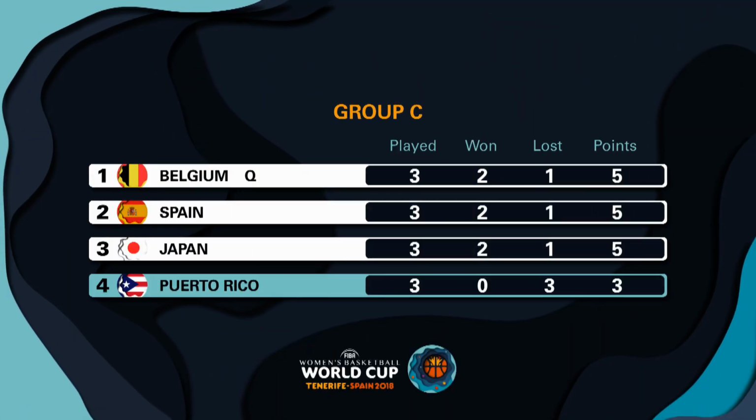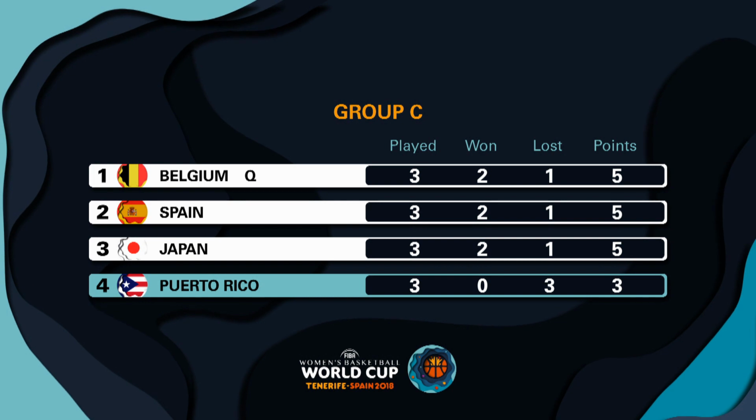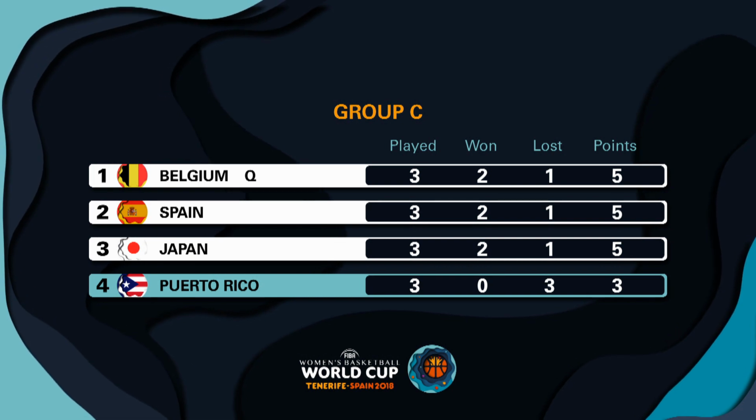That dramatic win for Belgium saw them book a spot in the quarter-finals. Spain would have to play an extra game to join them.